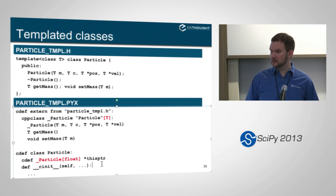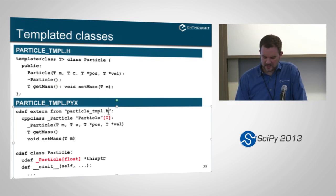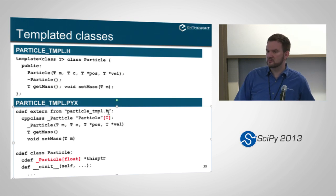Question: Usually when we use templates, we put them in the header file. Oh, ignore my .h here. It could be .hpp, right? But could it be .cpp as well? Yes, it could. It's not particularly picky about what you name it at all.